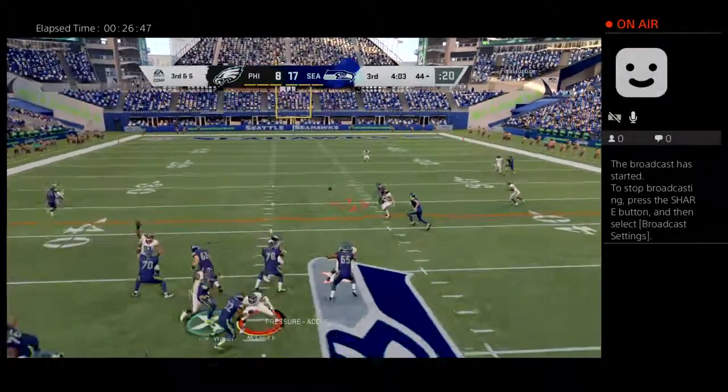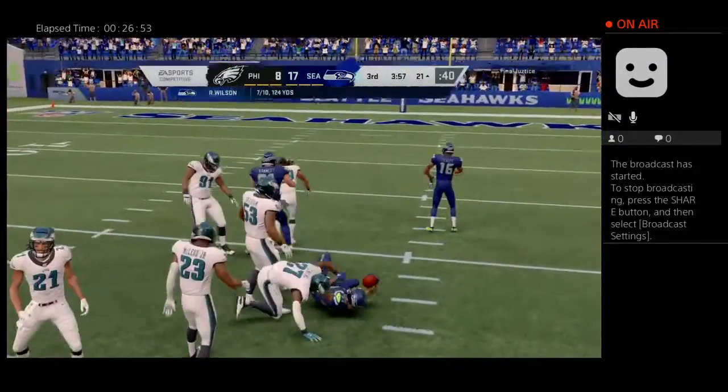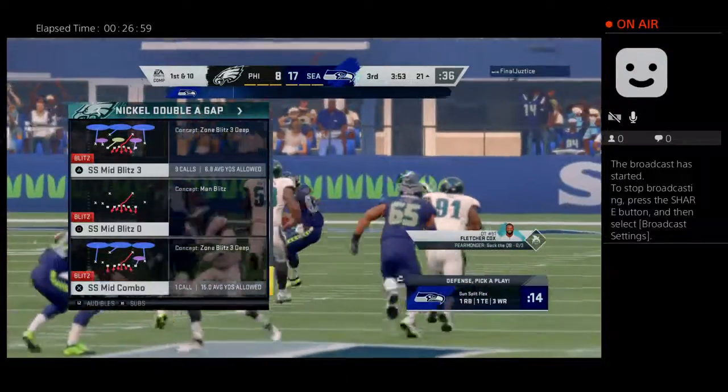From the shotgun, Wilson. And he's got his target. That's Moore. He'll get this one down near the 20-yard line, just shy of the 20. 23 yards on the play.